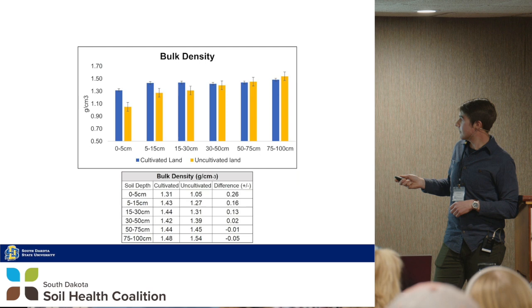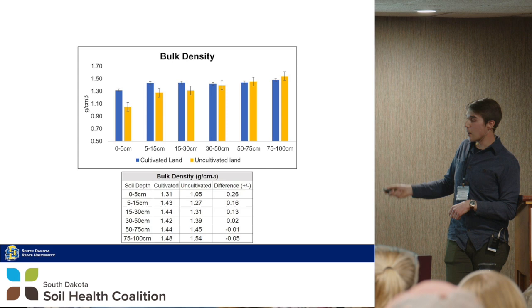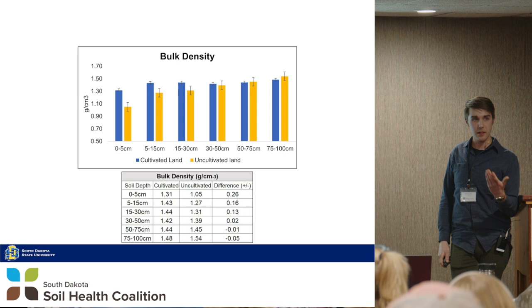Here's the bulk density on these fields. So pretty stagnant down here, and then as soon as you get above 50 centimeters, that's in the cultivated land, a lot more dense. So pretty big differences above 50 centimeters in our bulk density, pretty much what you'd expect.